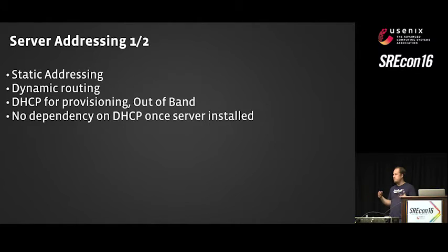This allows us, when we move hardware between racks or between other data centers, not having to reconfigure them each time. That said, once our servers are installed, they will have a static network configuration. So if there was a major outage, you can just reboot the server and it will come back up normally.